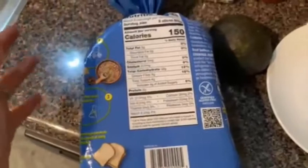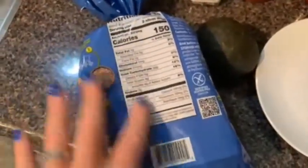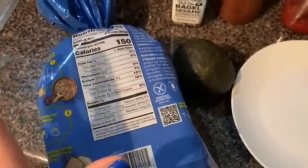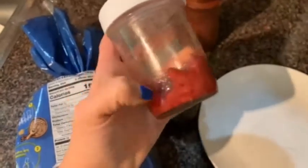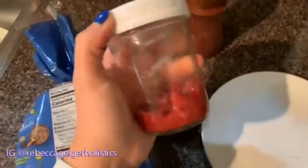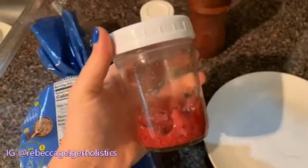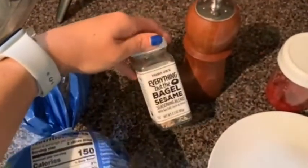I'm not like a too low carb person. I'm more of a slow carb, which I want things to carry me through, if that makes sense. I just decided to give this one a try and see how it tastes. So I'm going to start with a slice of bread, and then I made this strawberry habanero jam a couple months ago and just kept it in the fridge. I used monk fruit sweetener instead of regular sugar to make it lower in calories and sugar. And so I'm going to smear the toast with some of this, and then I'm going to smash some avocado and then top it with black pepper and everything but the bagel seasoning.